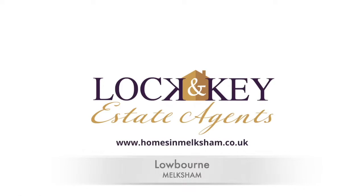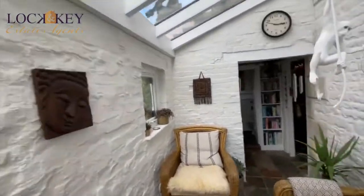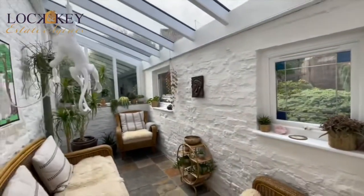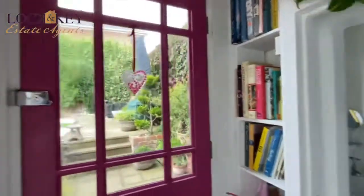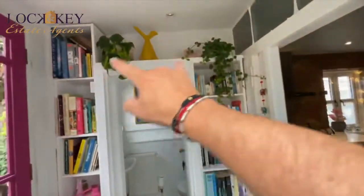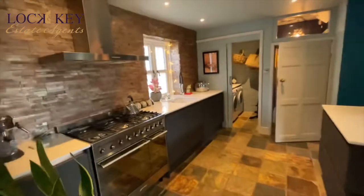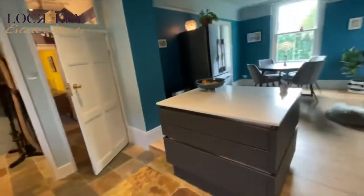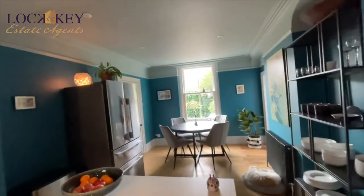And just to recap, conservatory garden room. Just going to spin this camera around. Beautiful, lovely doors. That takes you out into the rear garden. Downstairs cloakroom. Don't forget the finishings. All this built in. Beautiful. And then you come into my favourite room, which is your kitchen. There's a utility off. Beautiful flooring. Little island in there. And then that lovely, stunning dining room area as well.